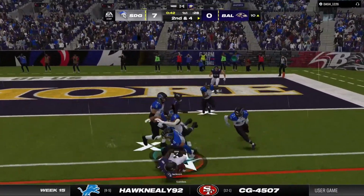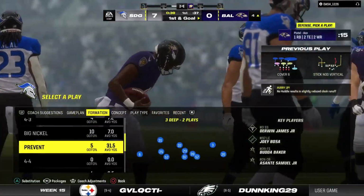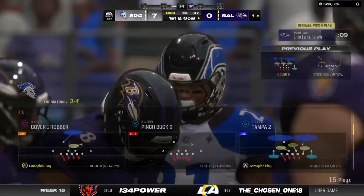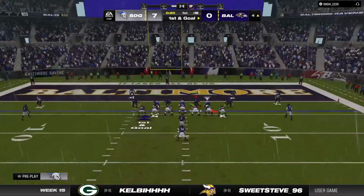Escaping the pressure right. Lamar Jackson, such a threat with those legs, able to improvise and get the first. As he came to the line of scrimmage, he knew he didn't need much to reset the chain, so when he saw the space he needed, no hesitation. He went to the marker and got his guys a first down.